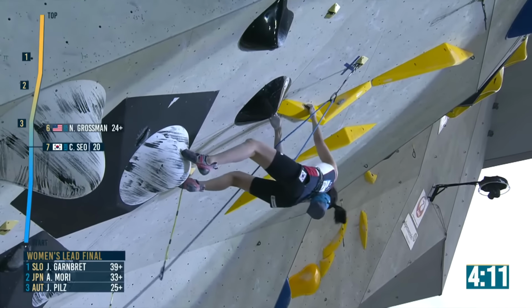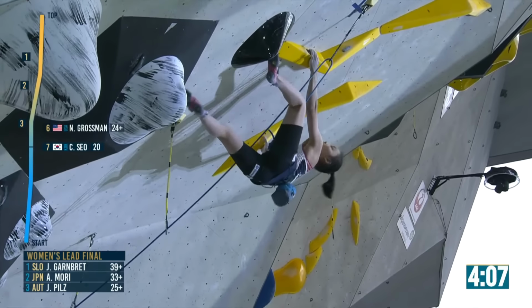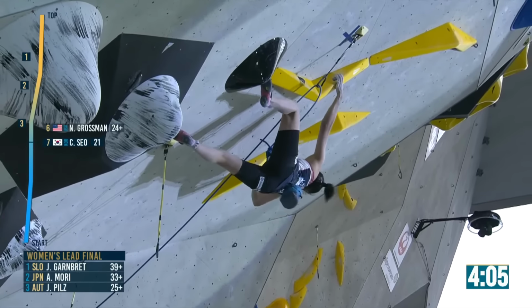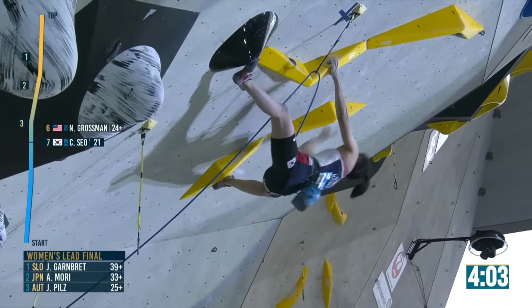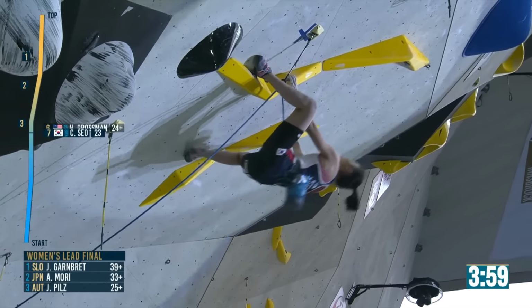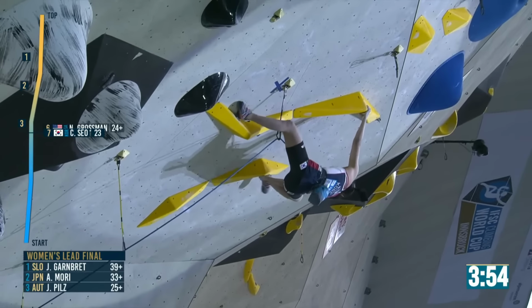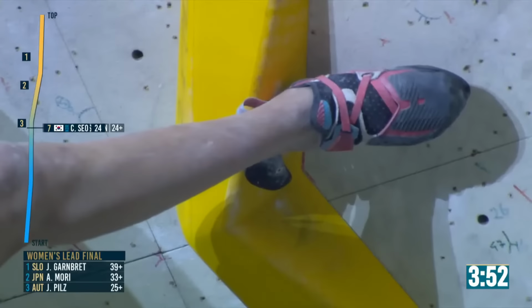Something else that I think is really cool about the sport, like even though Jesse is sitting in third right now, the crowd is still really getting behind Chaehyun. You know, they want all the athletes to do the best they can, and of course there's a little bit of bias, but they're not going to, you know, hold back cheering for her just because she's not from here. Yeah, good point. You can hear them cheering her on.